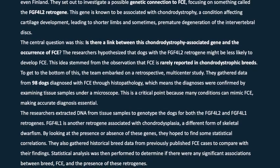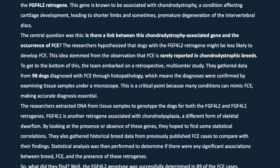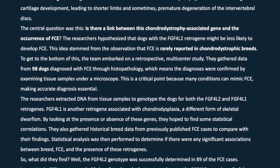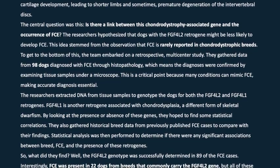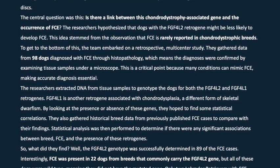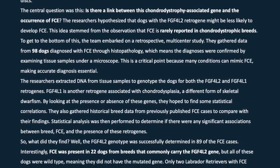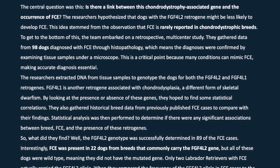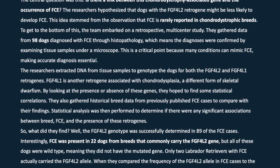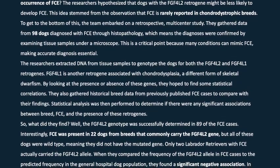They gathered data from 98 dogs diagnosed with FCE through histopathology, which means the diagnoses were confirmed by examining tissue samples under a microscope. This is a critical point because many conditions can mimic FCE, making accurate diagnosis essential. The researchers extracted DNA from tissue samples to genotype the dogs for both the FGF4L2 and FGF4L1 retrogenes. FGF4L1 is another retrogene associated with chondrodysplasia, a different form of skeletal dwarfism.